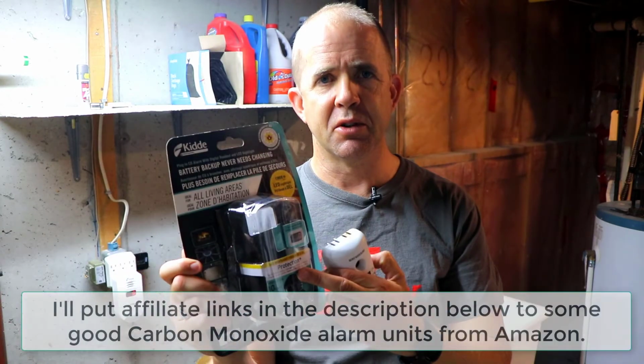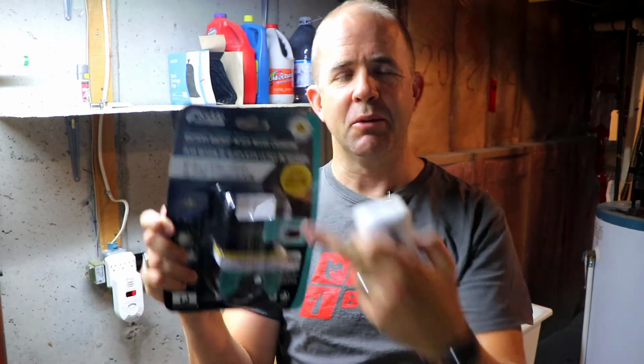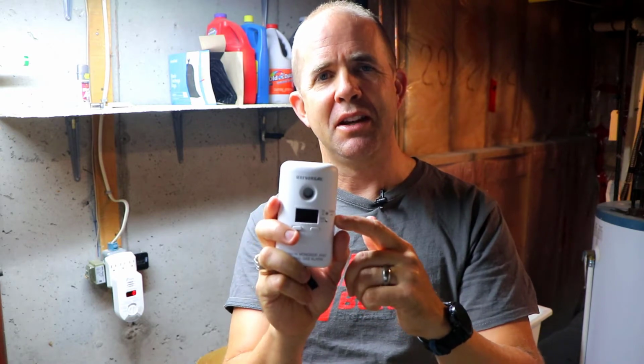It has an internal battery that never needs to be replaced, but the unit, it's kind of strange. It says battery never needs changing. Well, you still need to replace the unit because after 10 years, it's going to do the end of life beeping, which is probably going to annoy the crap out of you, like this one did. This one I put in about 10 years ago, and it started doing 2 beeps every 30 seconds. And it just keeps going on and on.